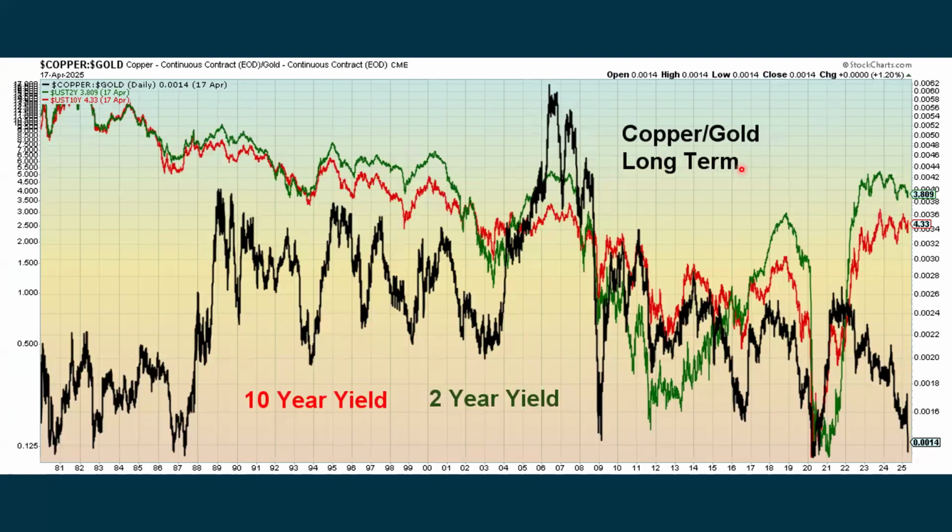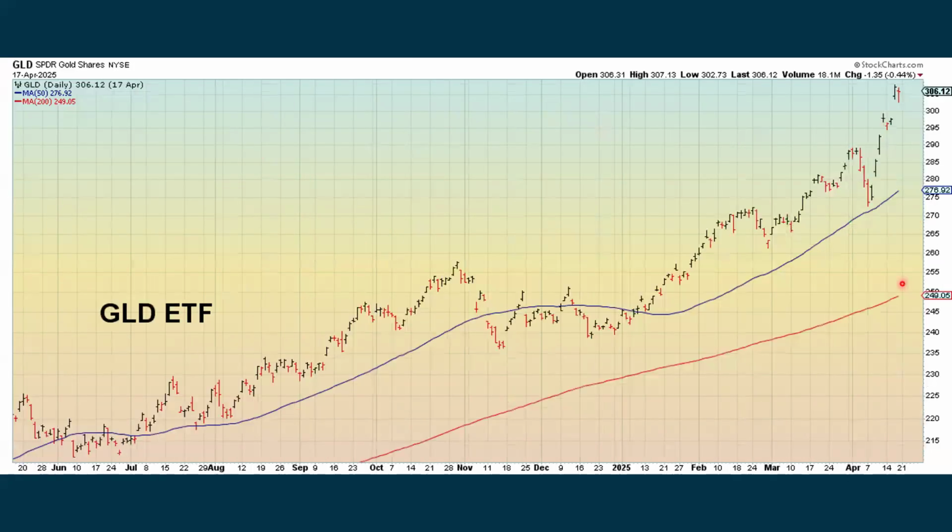Then we look at a copper to gold ratio long term. And for the last couple of years now, usually the red line, which is the 10-year yield, and the green line, which is the 2-year yield, have a tendency to move in the same direction. Well, there's been this really strong disconnect. You would think if the copper to gold ratio is going down, that these rates would be going down too, but that's not what we're seeing here. And I'm not quite sure what to make of this. It just means that we're shifting with the overall economic climate.